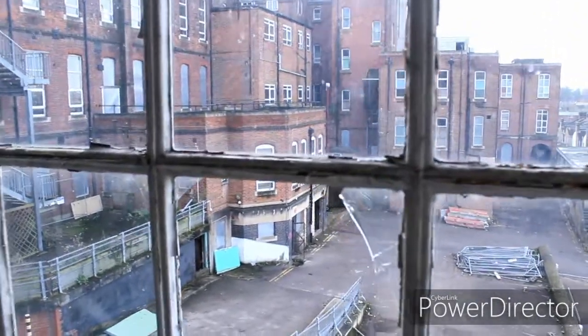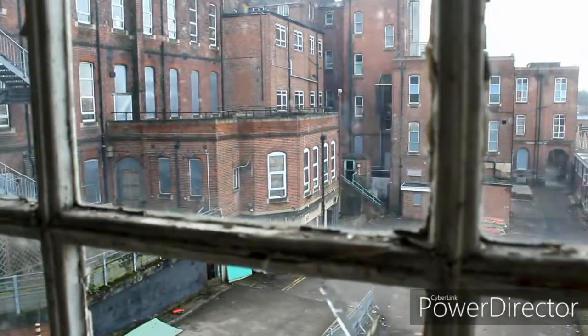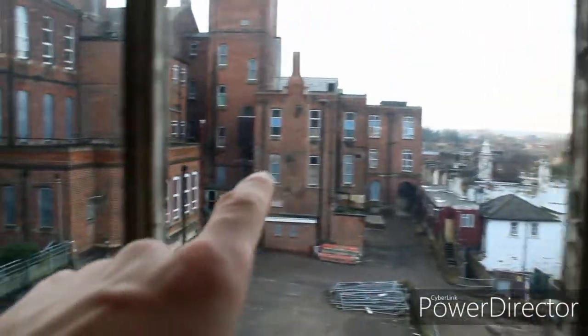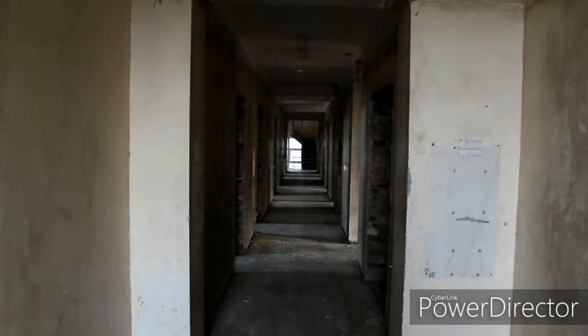Let's go upstairs. So this hospital is split into like 3-4 parts. I think this one is purely empty, but we're gonna check it out anyway. And then after we do that, we're gonna go to these ones over here, and we're gonna check them out, as you can see, all abandoned. And it's literally all the same.